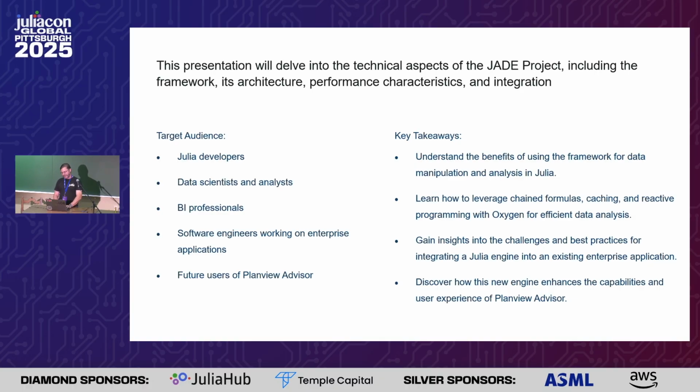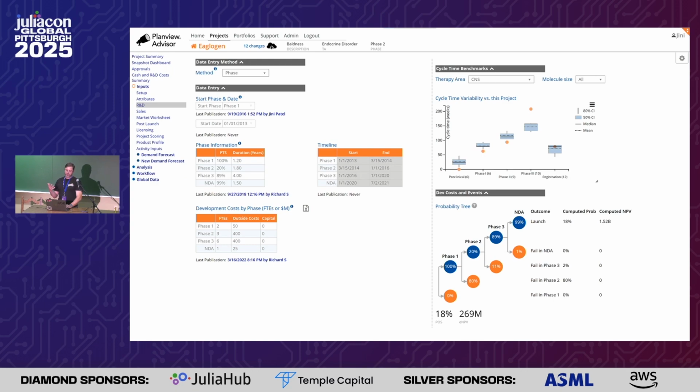And then so quickly, I just want to show you guys what we're doing here. So this is what we're trying to generate, right? This is what the Planview product generates. It's a simulation type software for BI, portfolio analysis. We primarily focus on life science, pharma, medical devices, but we also do things like oil and gas and stuff like that. So it's not specific to any particular vertical. It's really the skill set of your modelers that determines the capability of the application.